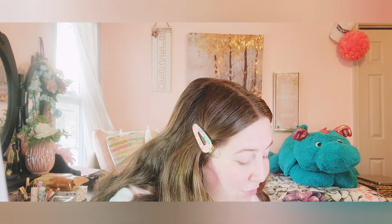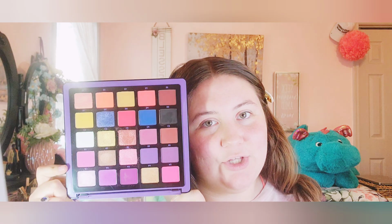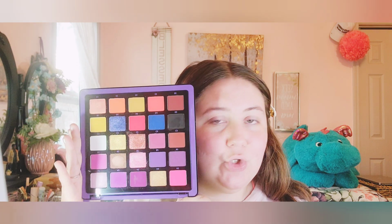So, the Anastasia Beverly Hills Norvina palette. Now let's look inside, and for those of you who do not know what this palette looks like, voila. This is why it's a challenge for me, because of all these colors. And there's not a whole lot of transition neutral colors either. So that's going to be a little difficult for me.